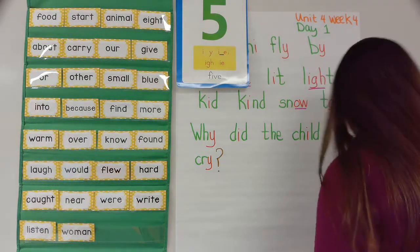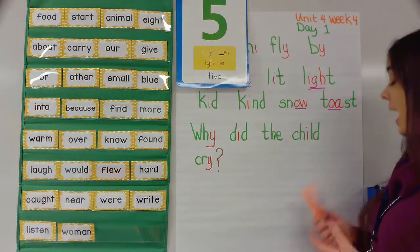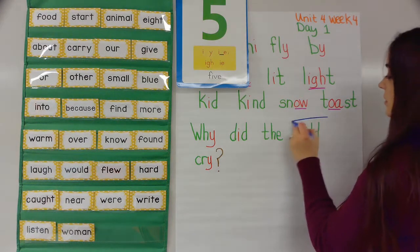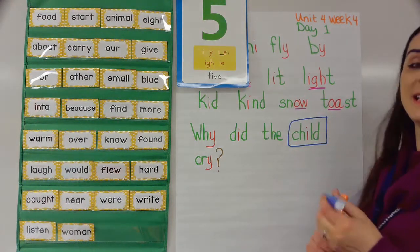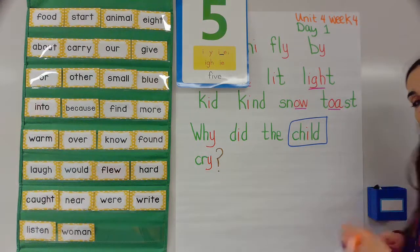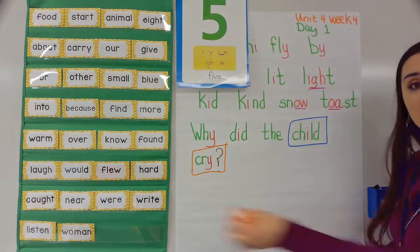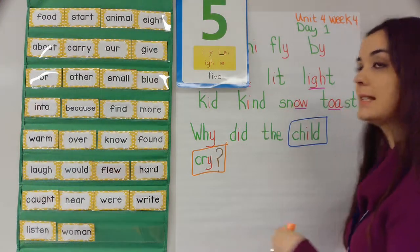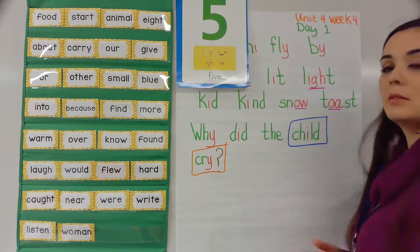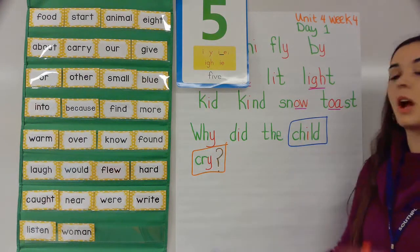All right, so now let's do some nouns and verbs. Nouns, we have one, which is the word child. Child is a noun. It is the only person in our sentence. And cry is our verb. So we know that a verb is an action. It is something that a person does. So in this sentence, what is the child doing? The child is crying. All right, so read our sentence once more. Why did the child cry? Your turn.